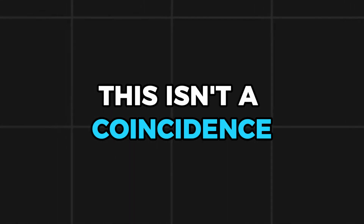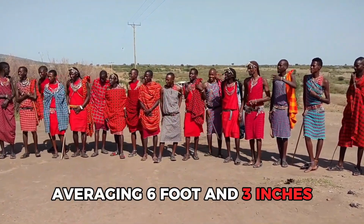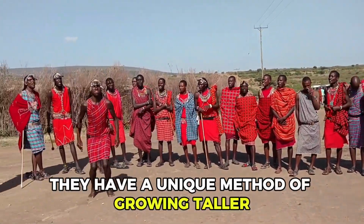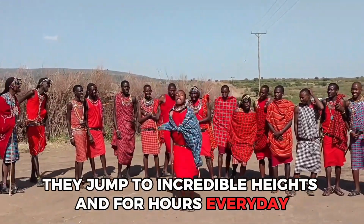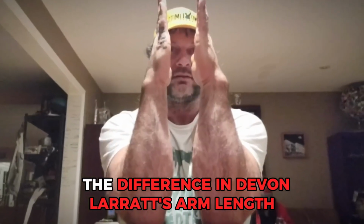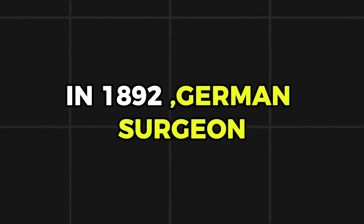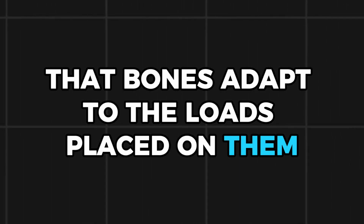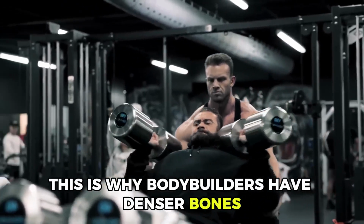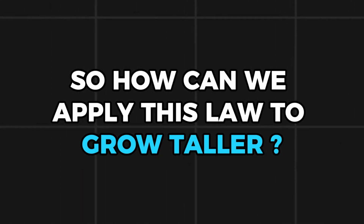This isn't a coincidence. Now consider the Maasai tribe from Kenya, known for their extraordinary height, averaging 6 foot 3 inches. They have a unique method of growing taller. They jump to incredible heights and for hours every day. The difference in Devin Lorat's arm length and the height of the Maasai people can be explained by Wolff's law. In 1892, German surgeon Julius Wolff stated that bones adapt to the loads placed on them. This is why bodybuilders have denser bones due to their weightlifting routines. So how can we apply this law to grow taller?